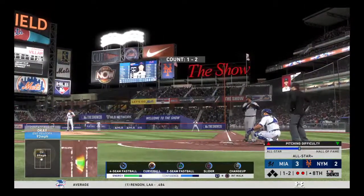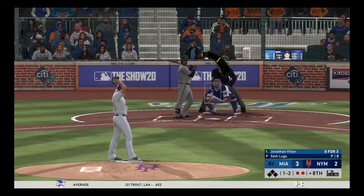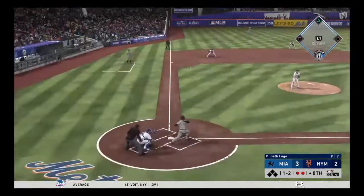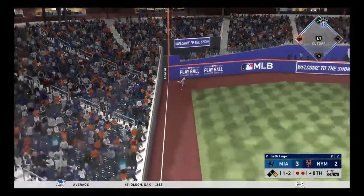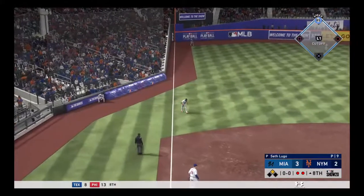Now back to the top of the lineup. Stepping in, Jonathan Villar. He's 0 for 3 so far, so he hasn't done much to help at the top of the lineup. Swing, line drive. That's going to be trouble. He's around first, heading for 2. And he is into second with a 2-out double.